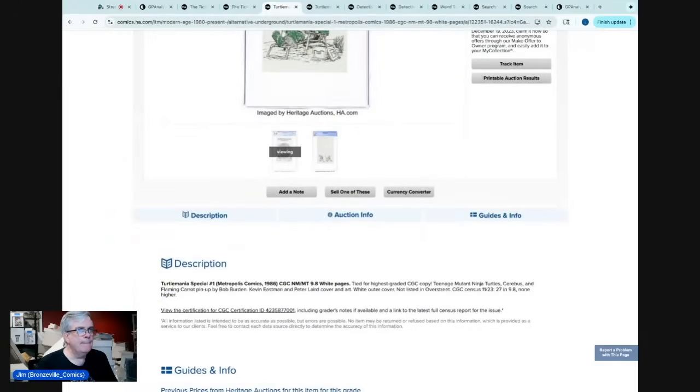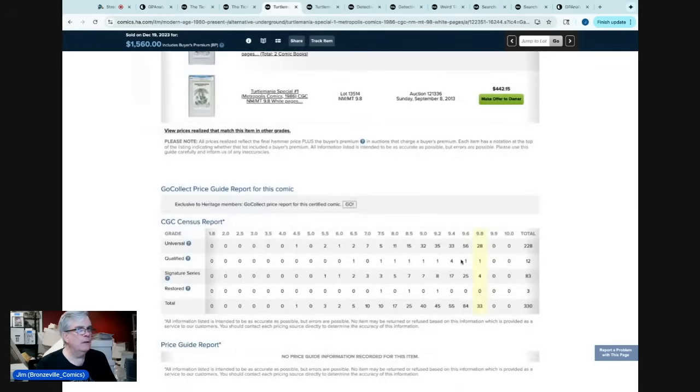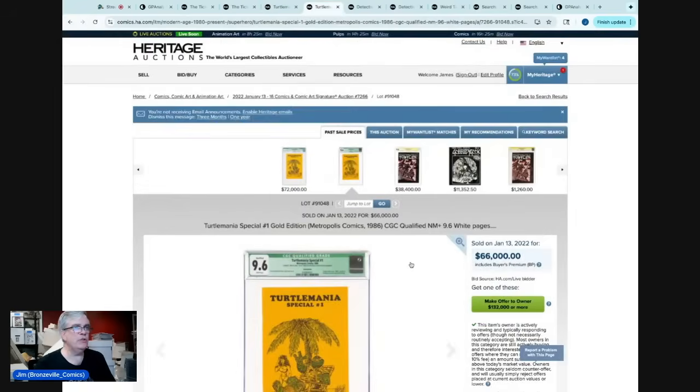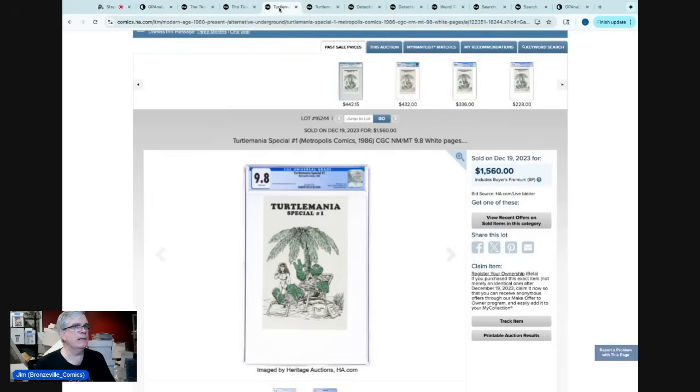So the census, if we go down here, is 28. The problem is, this is a very niche book. There's only 28 of them there. Is there going to be a seller for this? Because I was talking to a dealer at New York Comic Con that had, I think he had actually the gold edition on his wall. Maybe it was this that was signed.